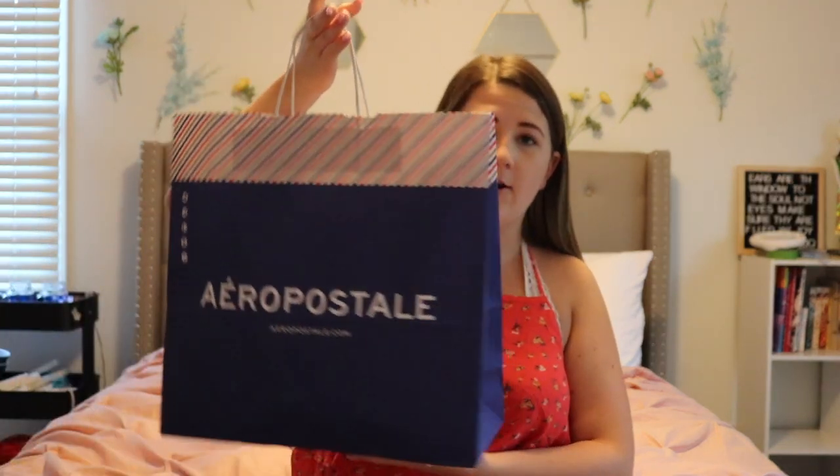Next is Aeropostale, and I never shop at Aeropostale, but I think the only reason I walked into the store was because I thought it was Abercrombie, and I didn't know that we were shopping at Aeropostale until I got home and realized that I had bought something from Aeropostale. But I've been on the search for this particular outfit to wear for the first day of school, and I finally found it, and it did not cost me like $200.